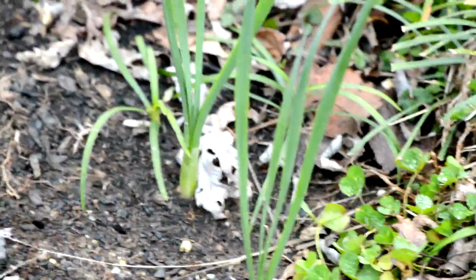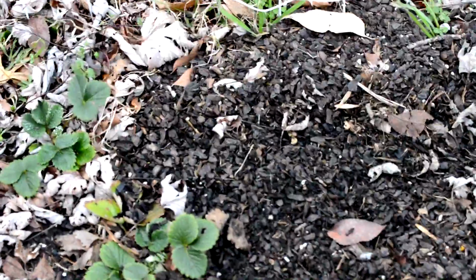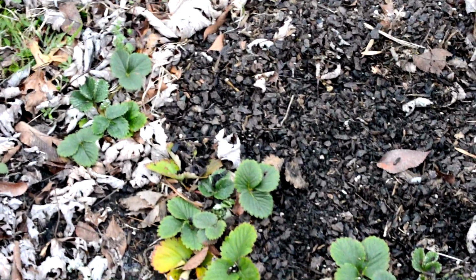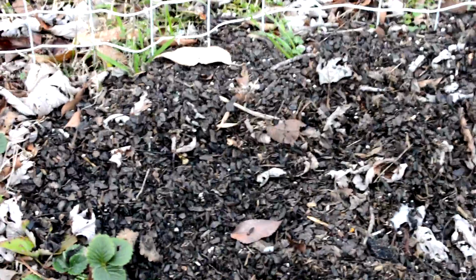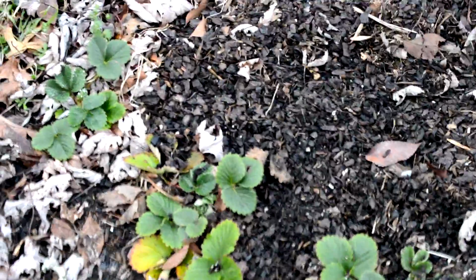Those are my onions. So those are the strawberries I got from Garden of Babylon by the farmer's market. They've been in ground all winter. And actually that soil is a lot higher than what it should be on them. We've had a lot of rain here in late February, so it kind of pushed the soil on top of the strawberries. And I actually have some flowers beside them.